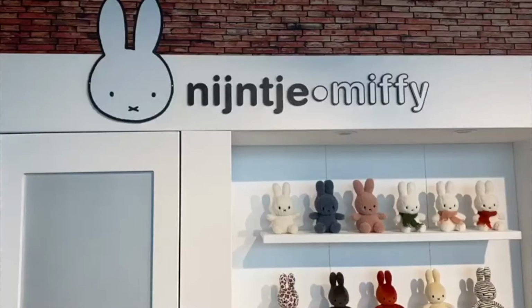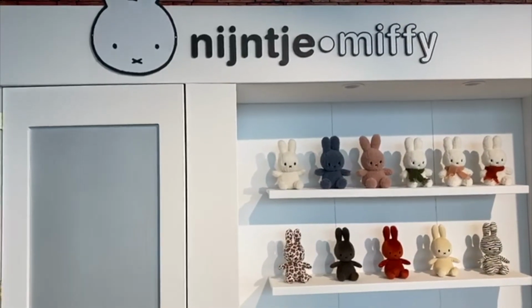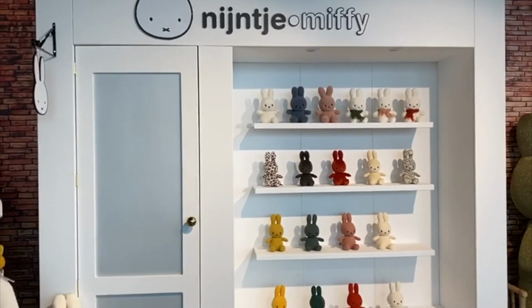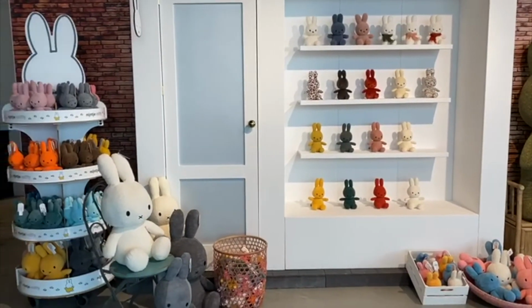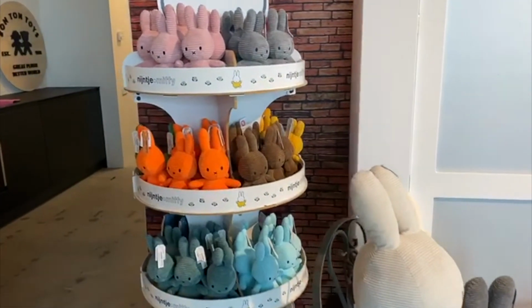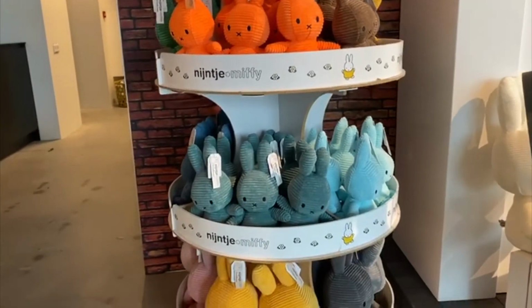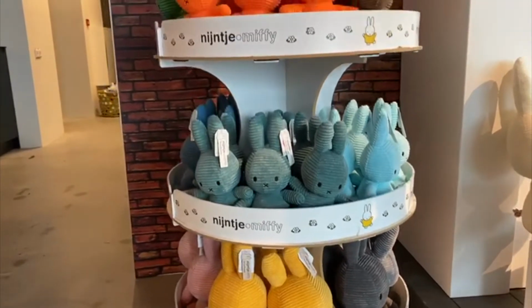So here's the Miffy collection, and we're going to show you a lovely view of the Dutch showroom, and they very kindly filmed it for us with all the new products. So showing from a distance here, this shows you the shelf of all the new different fabrics and colours. And here we are zooming in on a really nice display stand, which is also available and we can get hold of, with all the different colours of the corduroy classic Miffy in.